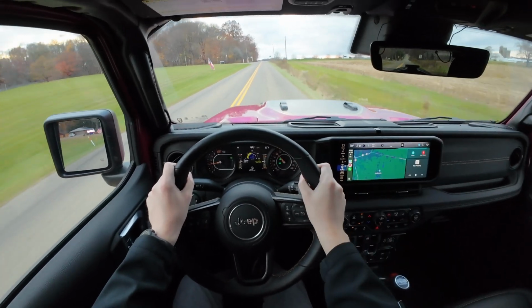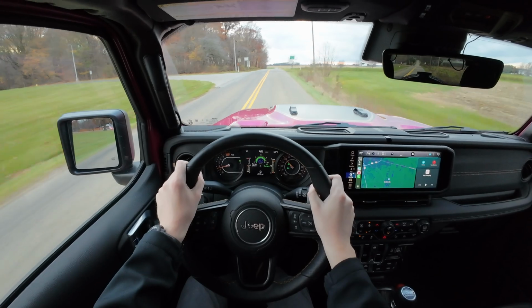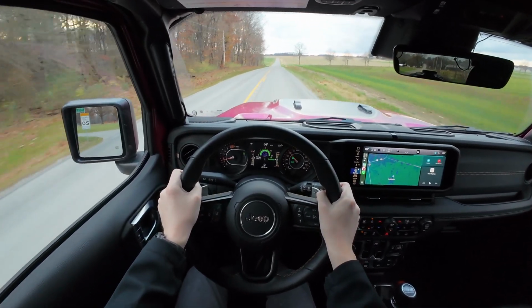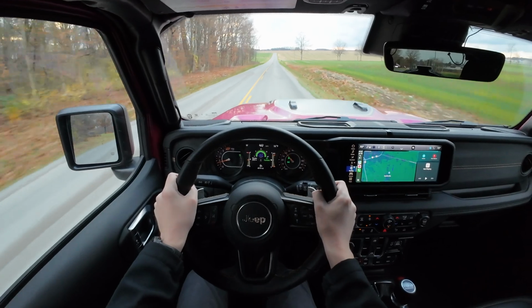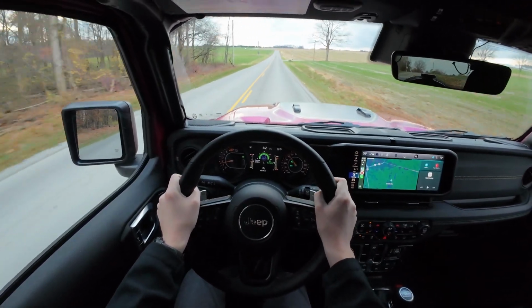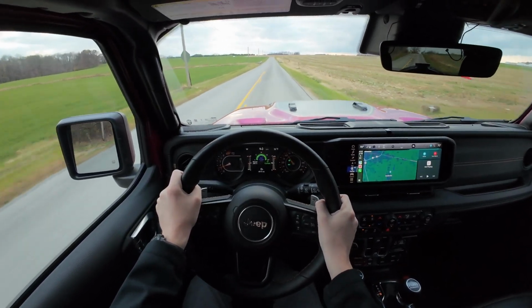So yes, it rides like a Jeep as well. It handles the potholes and everything very nicely. It can go over bumps as you'd expect a Jeep would. It also sounds about how a Jeep would at speed. It's very loud, a lot of tire noise, a lot of wind noise, especially on a trip. It's pretty much deafening. You're nearing 80 decibels.